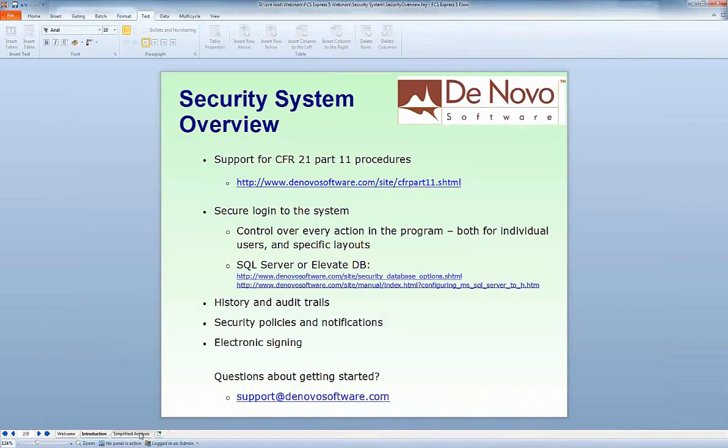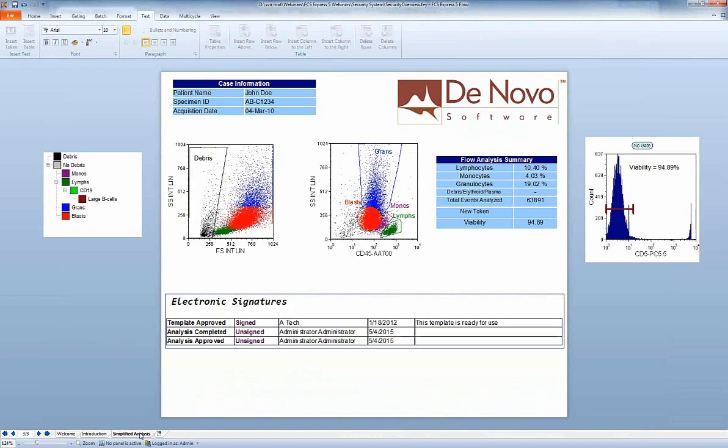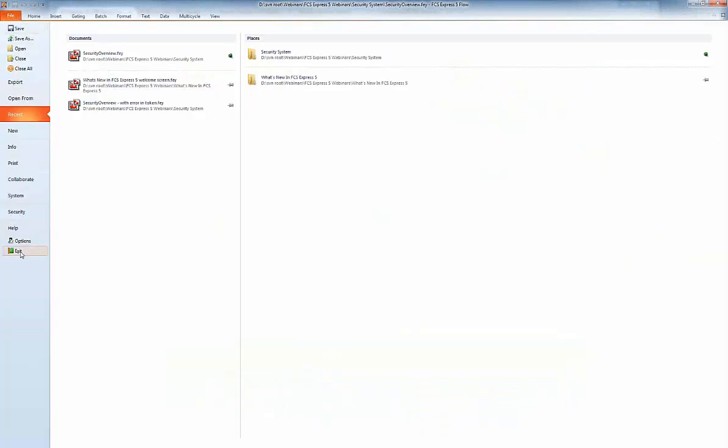Okay, so what I've done on this analysis, this introductory page is actually part of an FCS Express layout, and I've put in a simple analysis too. And so as the page flips, you can see that there's some plots, some gates, summary tables, and so on right over here. Okay, and we'll come back to this in just a second. First thing I'm going to do next is exit out of the program and then log back in so you can see how you log in.